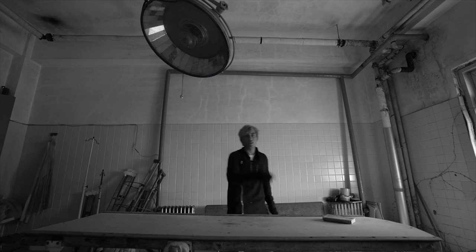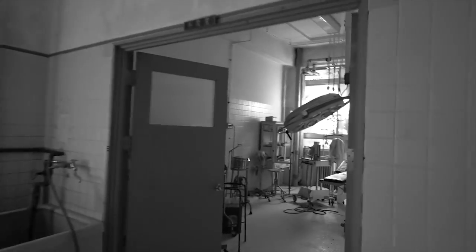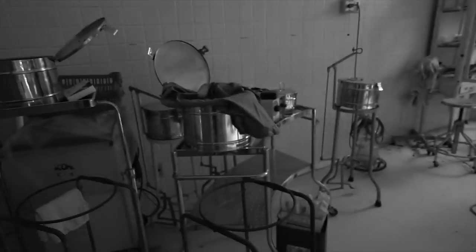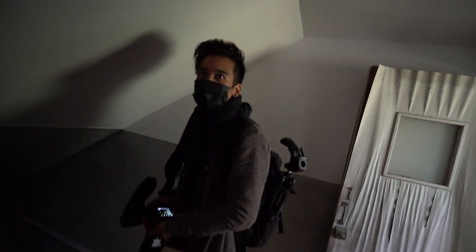Crap, guys. Look over here. What could be in this room? Oh my god. We hit the jackpot, guys. This is unbelievable. This is great. John's telling me that there's a basement floor. Oh shit. What? Dude, as far as I know, it's gonna go down.